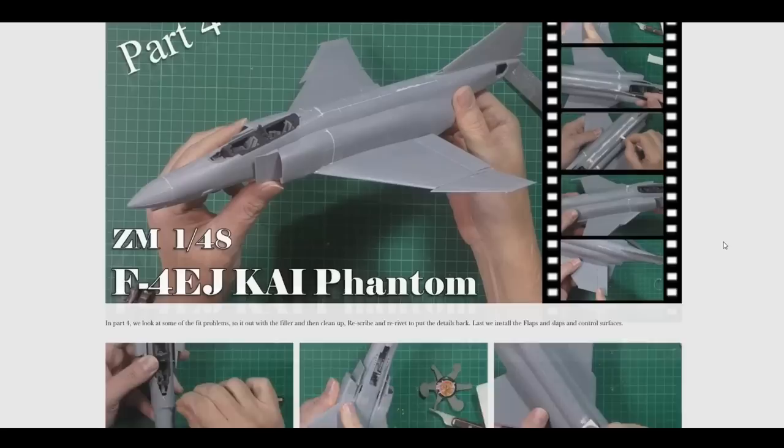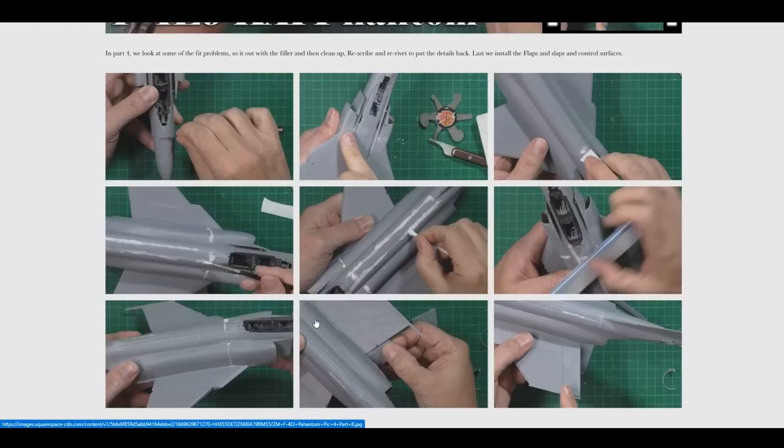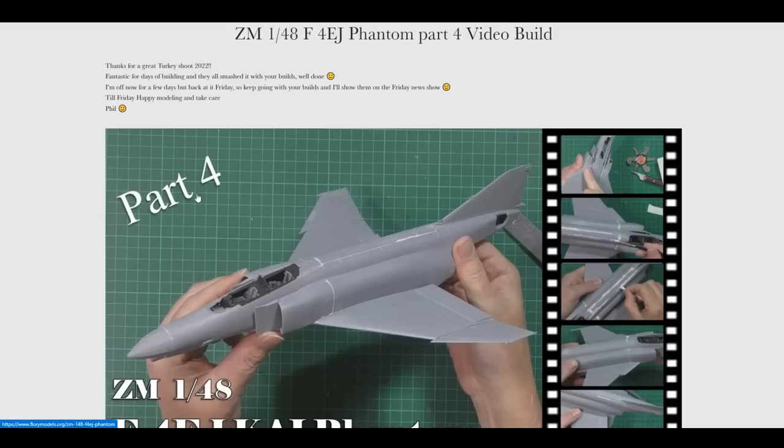I'm not going to go over it again because I've spoken about it a lot, but you can see the amount of filler that was needed to correct the fit issues with this particular kit. So if you're into all of that, go off and see that one now. Members, you can see it's all around part four, and we talk about the problems it's got and how we fix them. So anyway, that was on with you on Monday.